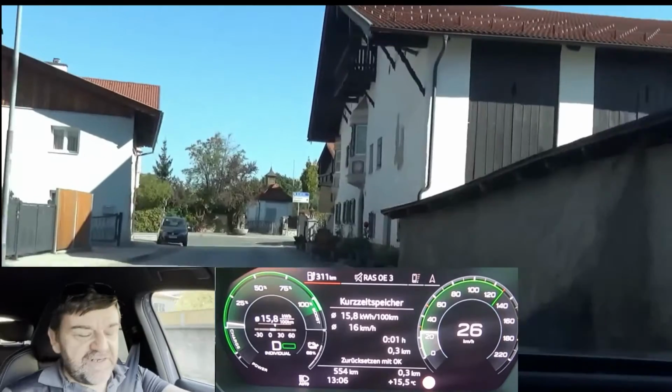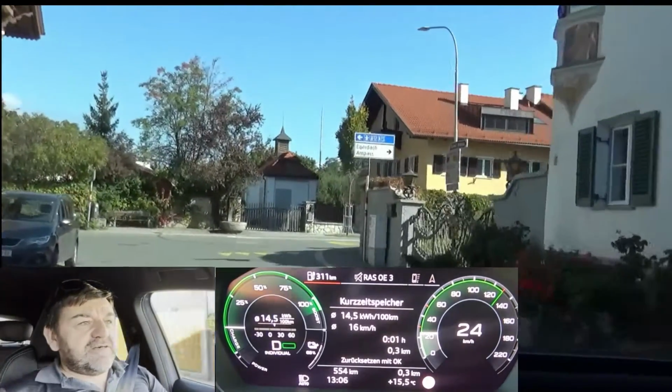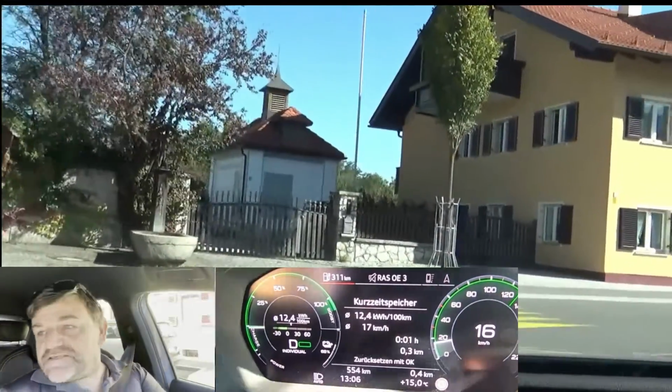WLTP is 18.4 kilowatt hours per 100 kilometers, but this includes charging losses. And we have 150 kilowatts of braking power, which is also rather important.